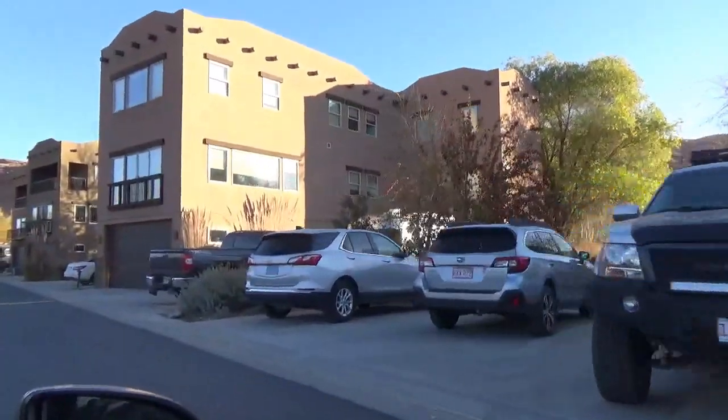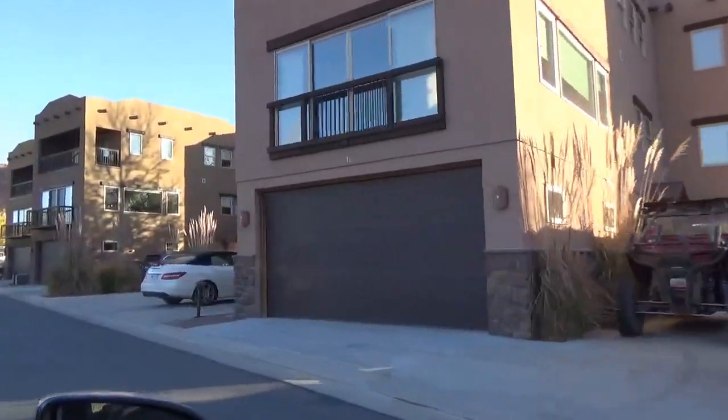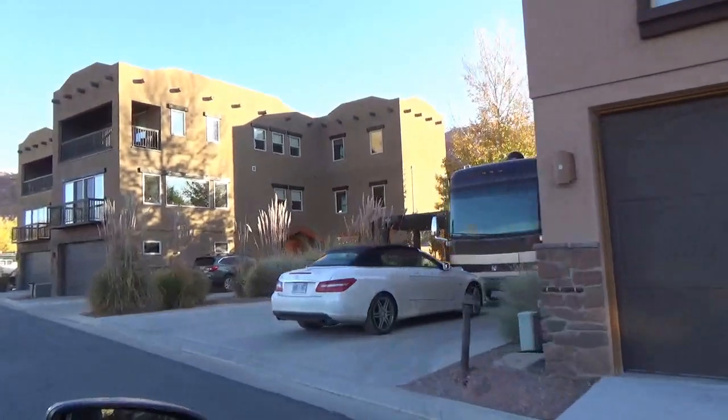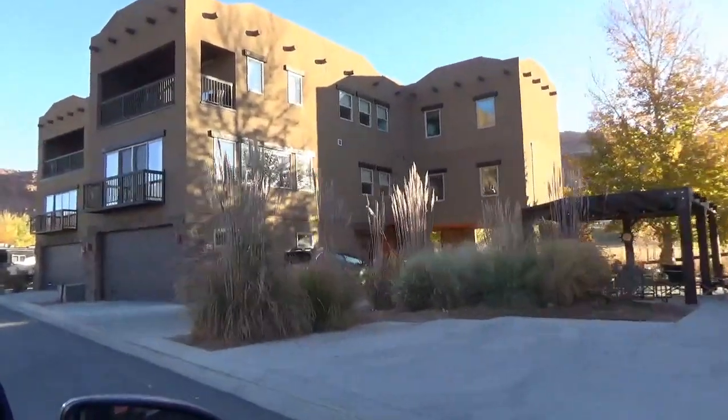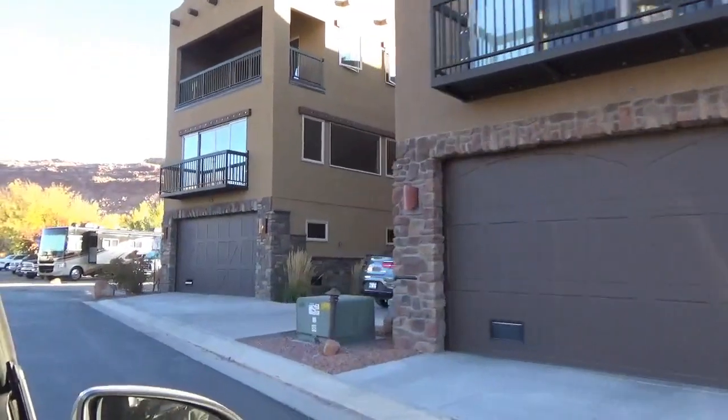Oh, it's got oil problems. Uh-oh. Yeah, this is quite the area right here. This is the spot to be in, Portal RV Resort.